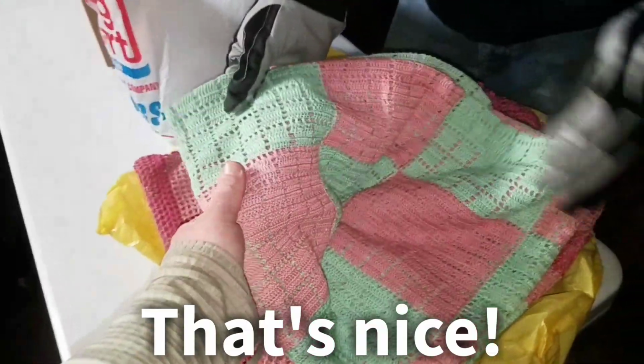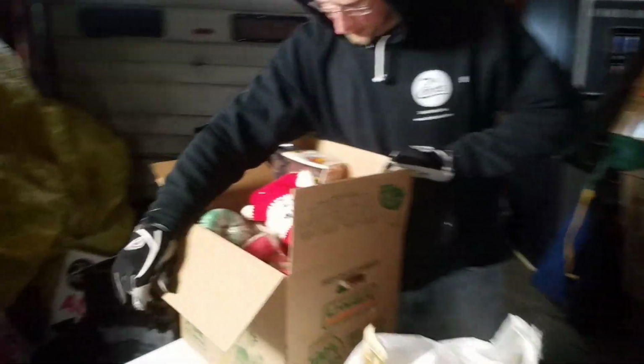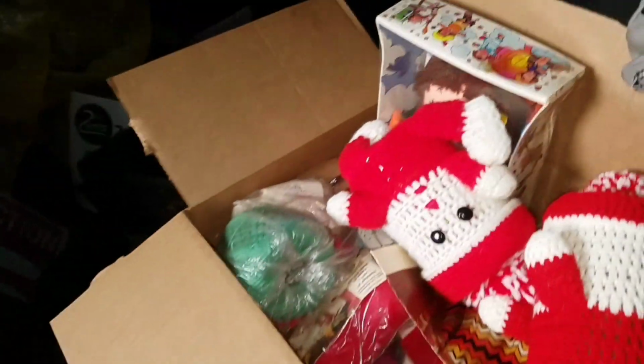What the heck is this, Josh? Wow, look at that. Wow. That's pretty fine. Super cool. Yeah, it is. Crocheted, I guess. I don't know. Yeah, that's super cool. That's pretty nice. I'm looking here. We got tons and tons of fabric.